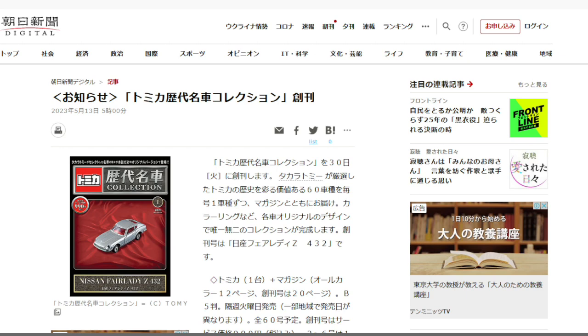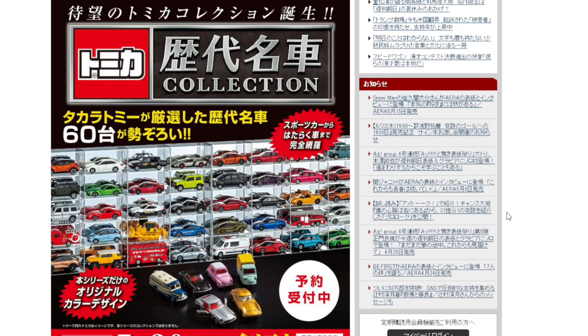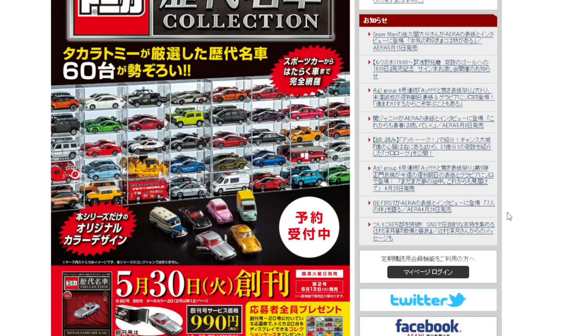So the first issue will be 20 pages, and there's going to be 60 issues planned. The price is going to be 990 yen for the first one, 1969 yen for issues 2 through 6, and 1999 yen for issue 7 and later. So the publication will be through Asahi Tomica Collection. Let's see here. We're going to go to that, see if it shows everything. Okay. That's the same promos that we've seen already. But yeah, it starts on May 30th. Fairlady Z will be the first one, and then you'll see these consecutive vehicles.